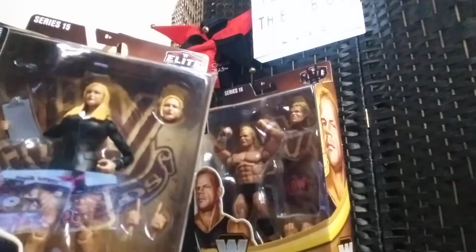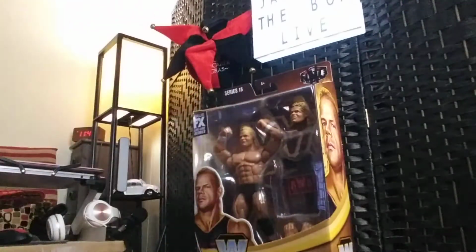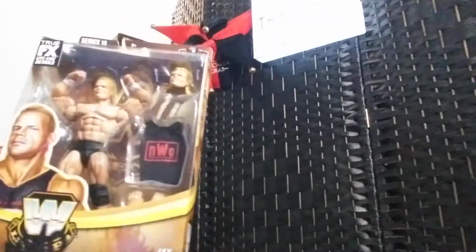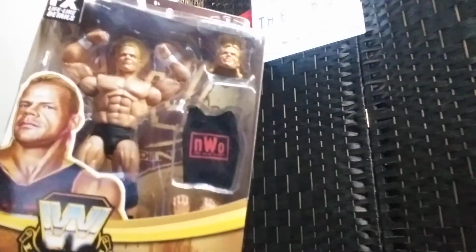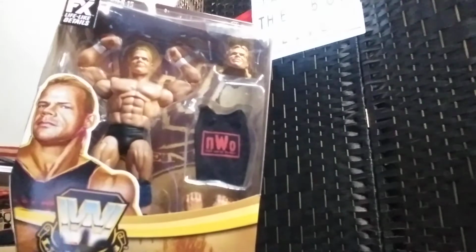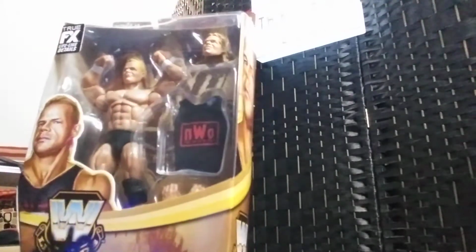Stacy Keibler as Miss Hancock. So get that. And last but not least, in my opinion, the star of the set: Lex Luger, Wolfpack Lex Luger.